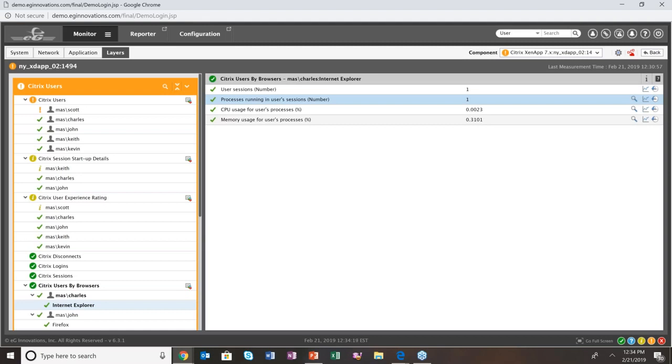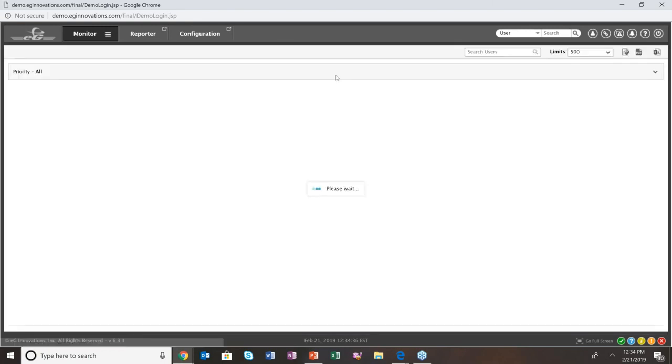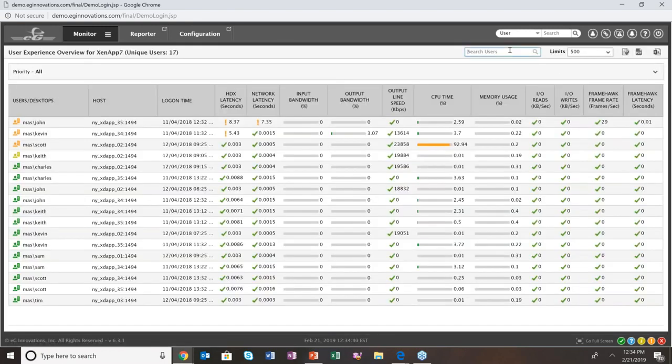So what you've seen is a snippet of how user experience needs to be managed, how comprehensive it needs to be, how you need to be looking at it from multiple perspectives, so you get a comprehensive handle on it. And last but not least, you should be able to go to the user experience dashboard and type in any user. You can search that user, and that user will show up. If you have thousands of users, you can pick up a user, go drill into the session, and see what is going on with that user.